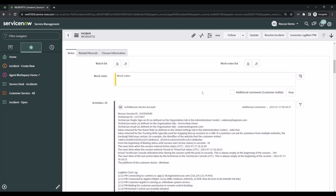Because you have this data in ServiceNow, you get additional reporting data that you can leverage. You can run reports comparing handle time where a remote session occurred versus handle time where a remote session did not occur. It's a very basic example, but additional data points like that are available using these integrations, and they can be very, very useful.